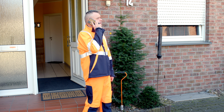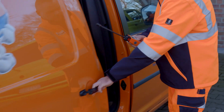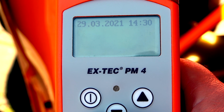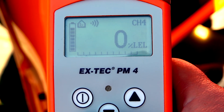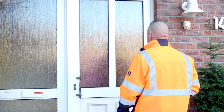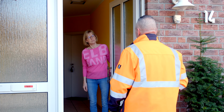Let us now look at how to proceed with a device that does not have a certified application structure. For this purpose, our gas detector uses the proven parent of the EX-TEC PM 580, the EX-TEC PM4. With the EX-TEC PM4, only the warning application has a certified measurement function. Thus, this must be selected when entering a building with a potentially hazardous gas concentration. The display is in %LEL with a resolution of 1%, which corresponds to 440 ppm.